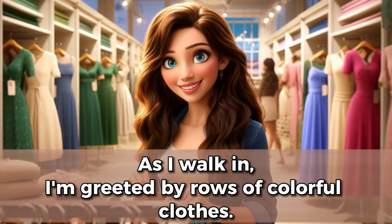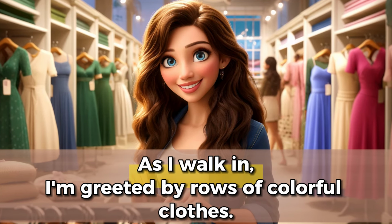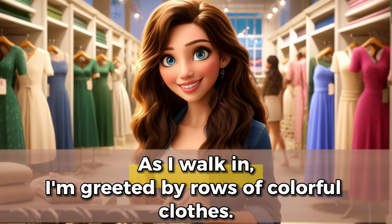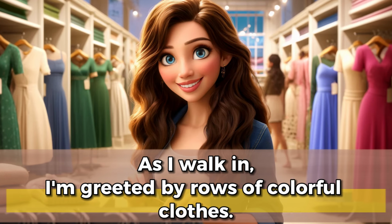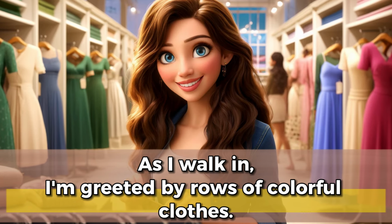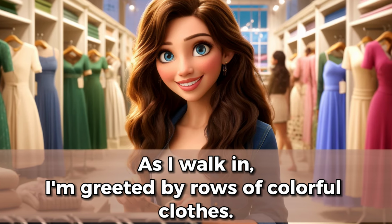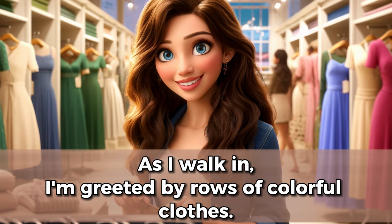As I walk in, I'm greeted by rows of colorful clothes. As I walk in. I'm greeted by rows of colorful clothes. As I walk in, I'm greeted by rows of colorful clothes.